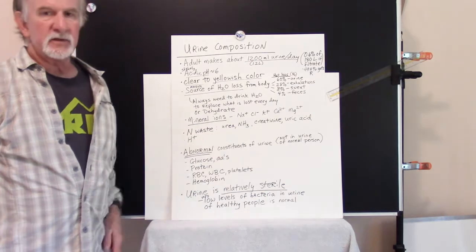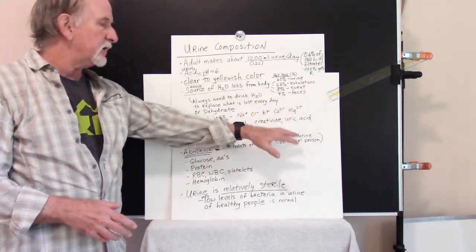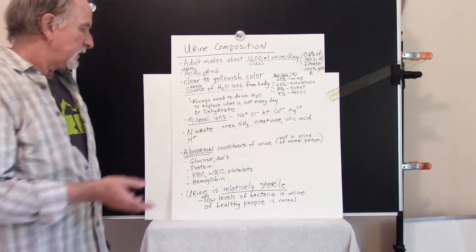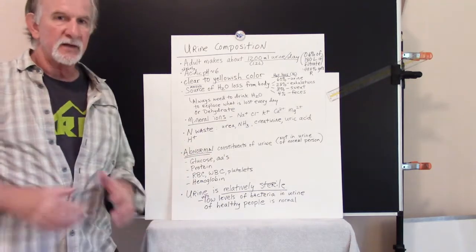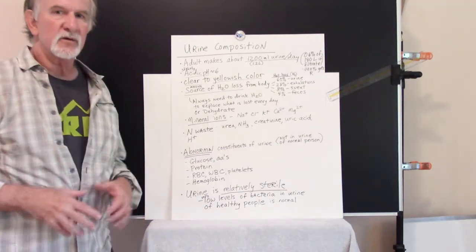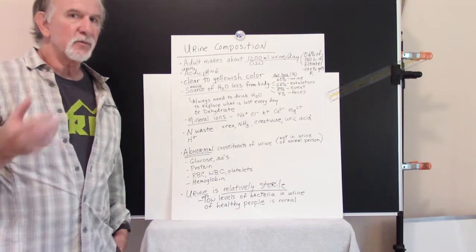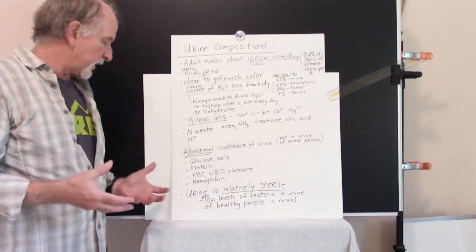Abnormal constituents of urine, in other words, compounds that you would not find in the urine of a normal person, include the organic nutrients like glucose and amino acids. You would not expect in the urine of a normal person to find proteins or any of the formed elements. So there shouldn't be red cells or white cells or platelets, and certainly shouldn't be hemoglobin as well.